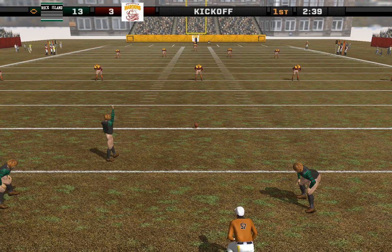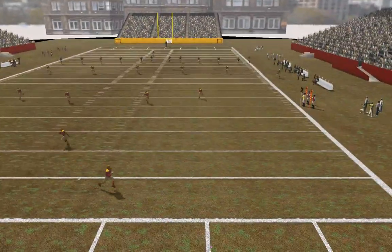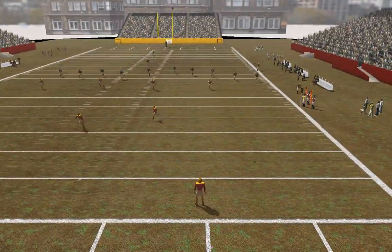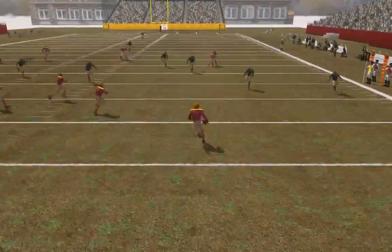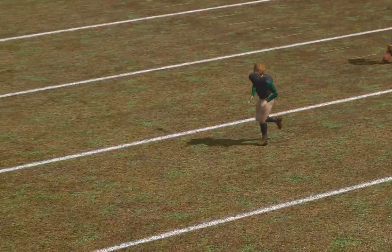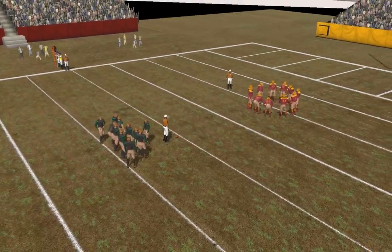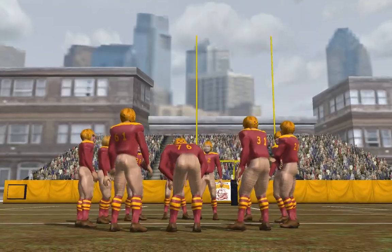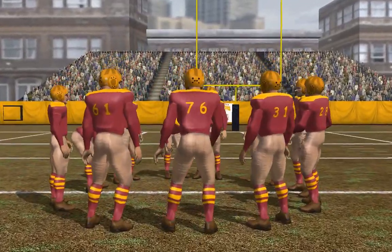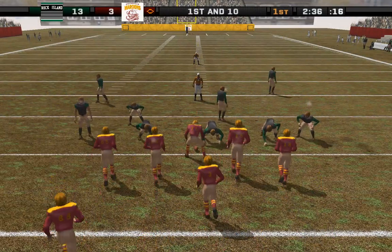Armstrong in to kick this one off. From the three. Just about ready for the first play of this drive. They were able to pick up a field goal on their last drive. Ball on their own 20. Ball on the 20-yard line.